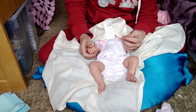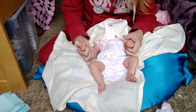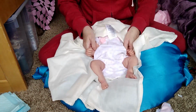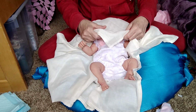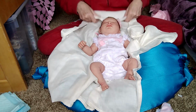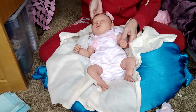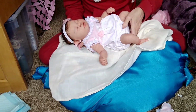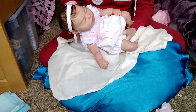Yeah, this one's partly open. Three fingers are detached a little bit. She's wearing a cute little outfit. Okay, ready? One, two, three. Aww. Oh, she's heavy. Oh, wow. Wow, look, guys.